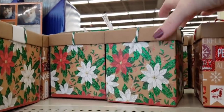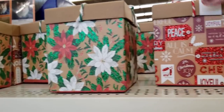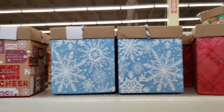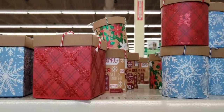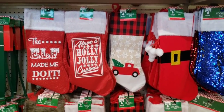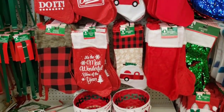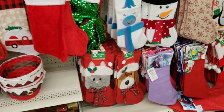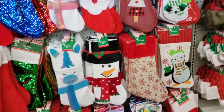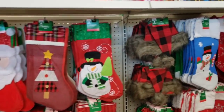Here's some more of their holiday boxes up here. Now these, I believe, only come in one size. Love that one. So many new stockings this year. So there you see the red truck. They also have the camper. They have plaid, sequins, dog, cat, frozen, unicorns. Great variety this year.